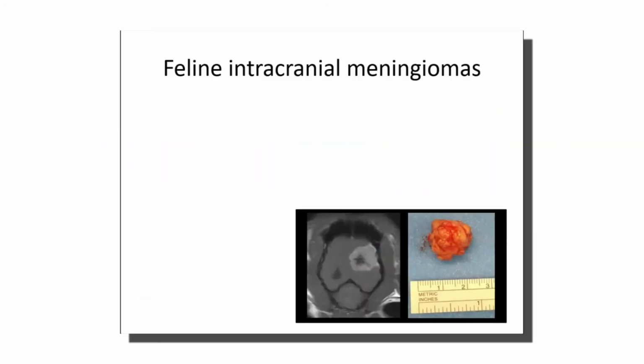Feline intracranial meningiomas are the most common brain tumor type in cats, and they are often round or oval, fairly firm. In this case, the T1 post-contrast MRI showed actually quite a good contrast uptake, unlike in the cat I showed you earlier. And you can see that this tumor is about 1.5 centimeters in diameter.